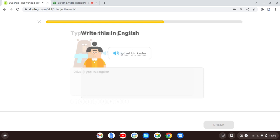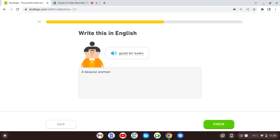Beautiful woman. I've never seen that construction where they put it before. That is wow. You even put it in an article. Güzel bir kadın. Genç bir kız. A young girl.